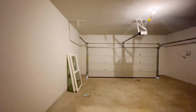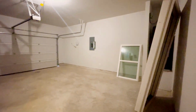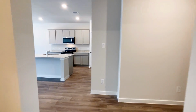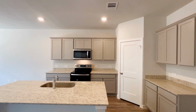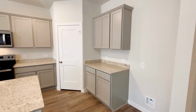I normally don't get to go in garages because they're usually being used as sales offices. So I wanted to come in here and show you what a garage would actually look like. So you have your standard 2-car garage, probably about 4 feet or so of additional space there towards the back. You actually have your electrical panel, your water heater, and your sprinkler system control in the garage as well. And then if you were to come in from the garage, you basically come right in here into that mudroom area and then out into your kitchen.